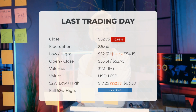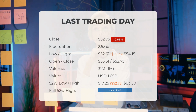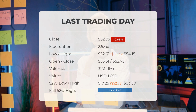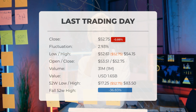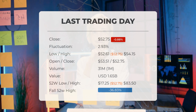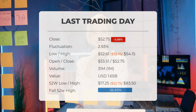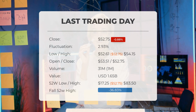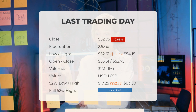Our latest daily update for Supermicro Computer includes the headline, "Supermicro Computer stock downgraded to buy candidate." The Supermicro Computer stock price experienced a decline of 0.88% on the last trading day, Thursday, 17th of July, 2025, dropping from $53.22 to $52.75. During this trading session, the stock fluctuated by 2.93%, moving from a low of $52.61 to a high of $54.15. The stock has seen an increase in 6 out of the last 10 days, rising by 8.23% over the past 2 weeks.